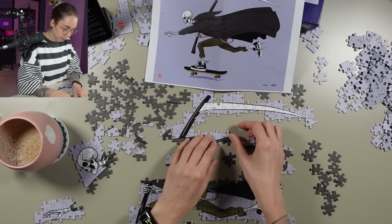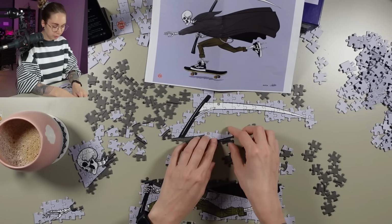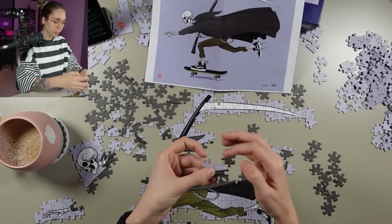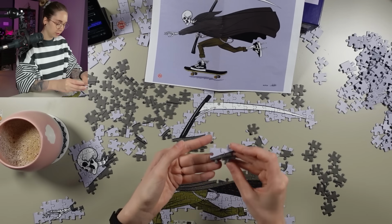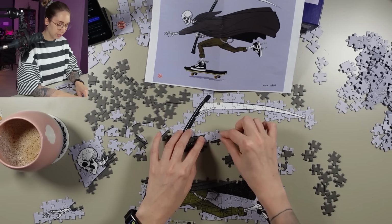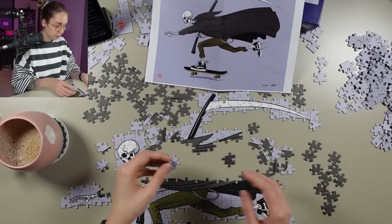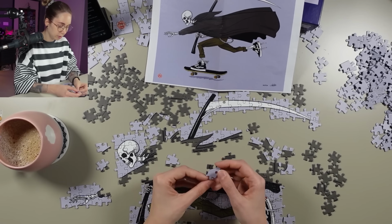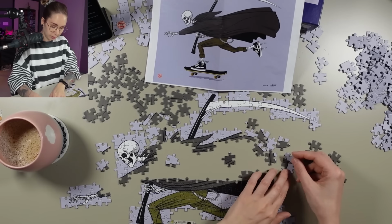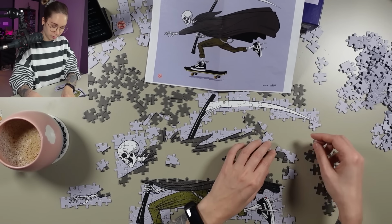I swear I normally don't struggle. This really messes me up. The fact that the corners don't match. I can't deal. Because in my head I'm looking for a slim piece, but this is way wider. There's also this bit. What is this? The top? I thought I had that one already. Oh yeah, I thought that was this bit. Oh, they go together.